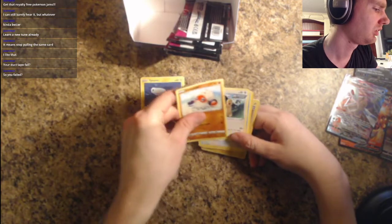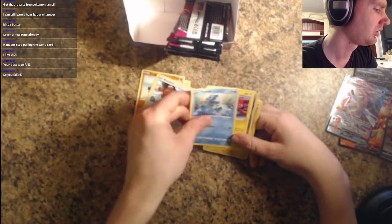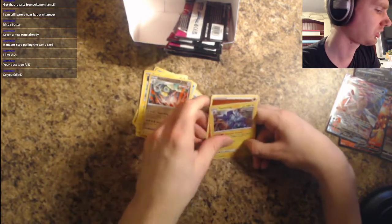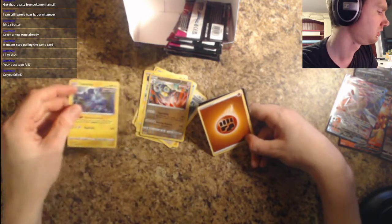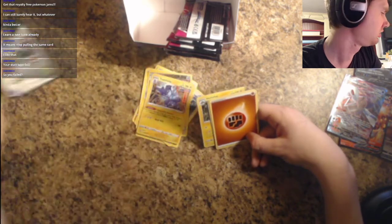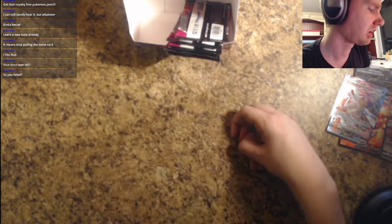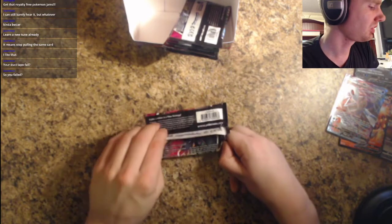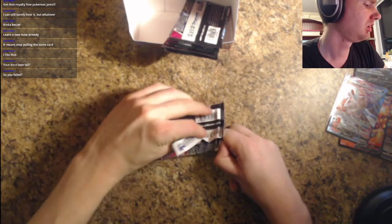Alright, Dynamo, Clobbopus, Bunnelby, Totodile, Toxel, Melmetal, and a Toxtricity Holo. Alright. One more hit. Come on, we just need one more hit. We have an average box, but you know what? Can we get above average, please? We also haven't got anything. No secret rares, no alternate arts.